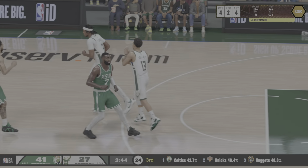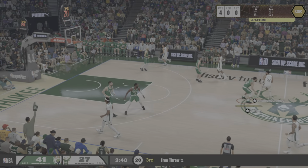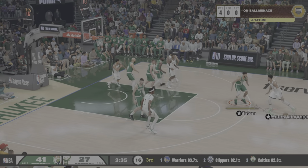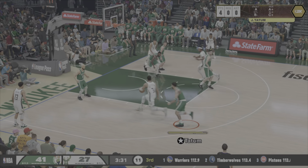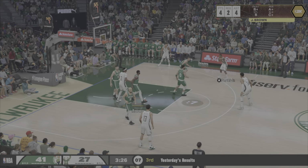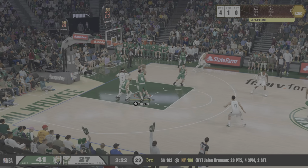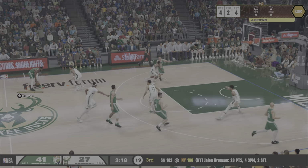Oh, they own the interior right now. 10 straight points coming from inside. Well, constantly finding lanes to the basket, getting great looks inside. Antetokounmpo passes to Turner. Shoots over Vucevic. The kick out to Porter. And here's Harris from the arc. And Tatum pulls it down. And you could tell he thought that triple was going to fall.